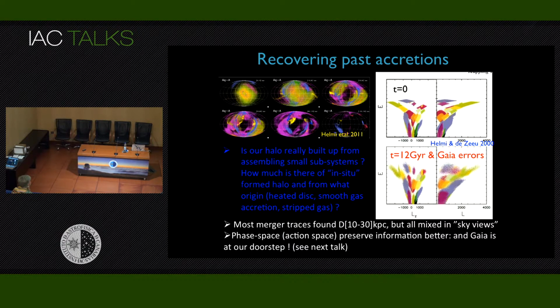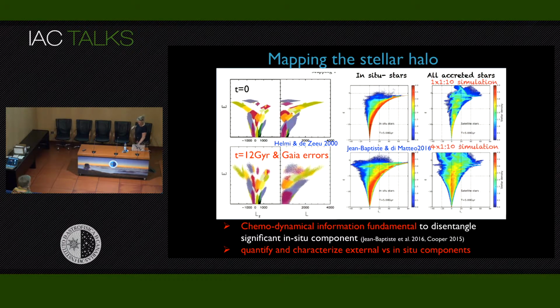And we think that that phase space is great to do this. These are early simulations of Amina showing that in phase space, indeed, when you merge satellites, you find them back again. However, there's been a lot of work recently that show that the effect of merging satellites onto an existing disk also disturbs the in situ stellar population and produces clumps in that same plane that are very similar. These are in situ stars.